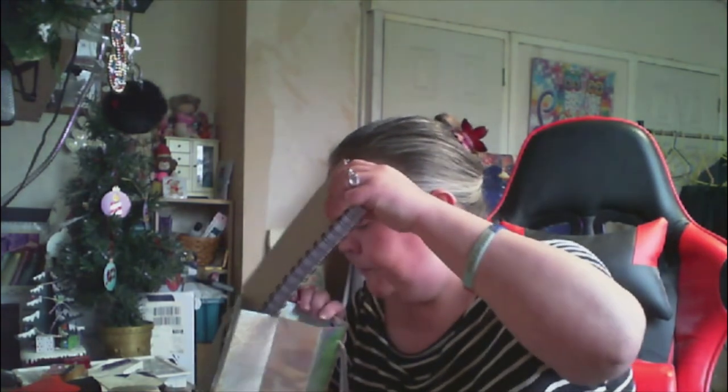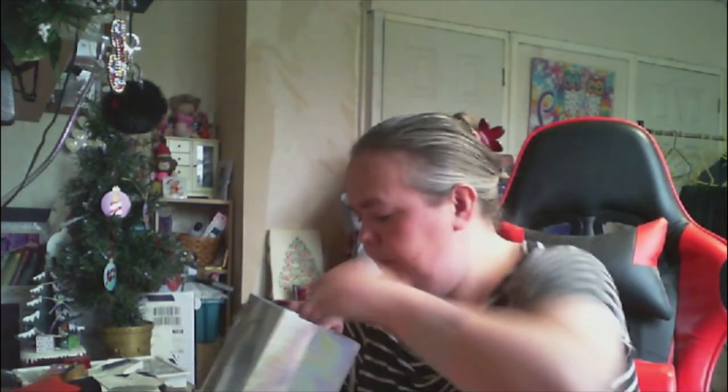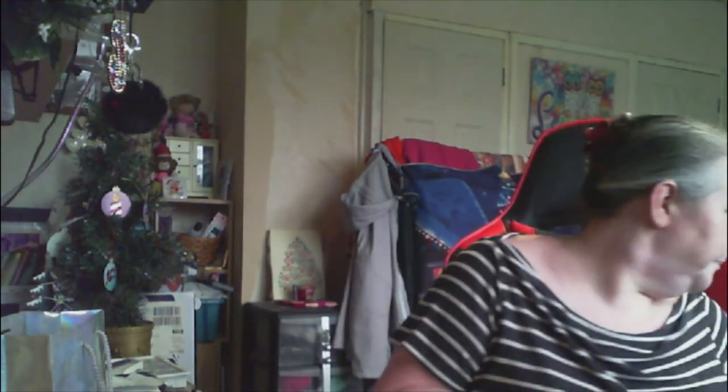Then, also from my husband, I got a Lynx set, and it's the Lynx Attract for her, body spray and body wash. So I now have two sets. But I absolutely love the smell of the Lynx for her. I do absolutely love the smell. So body spray and body wash, two sets of that.